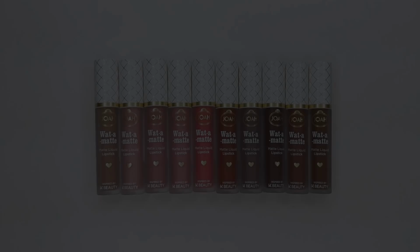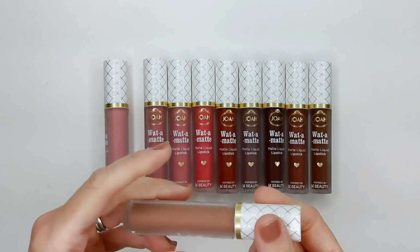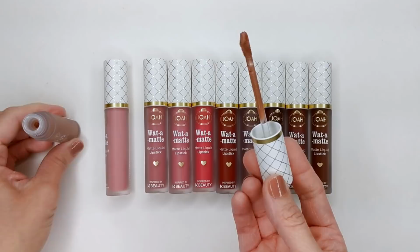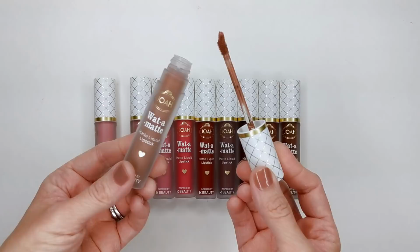And then the last product I'm going to show today is the What a Matte Matte Liquid Lipstick. These are $6.99 each and come in 10 shades. And the description says, there's nothing flat about this matte. Get perfect lips with just one stroke with our highly pigmented liquid lipstick that dries fast and has a professional style angled tip applicator. So this is one of those types that it's a doe foot, but then it has the little scoop here. And this also has that same fruity floral scent that their other lipsticks have.